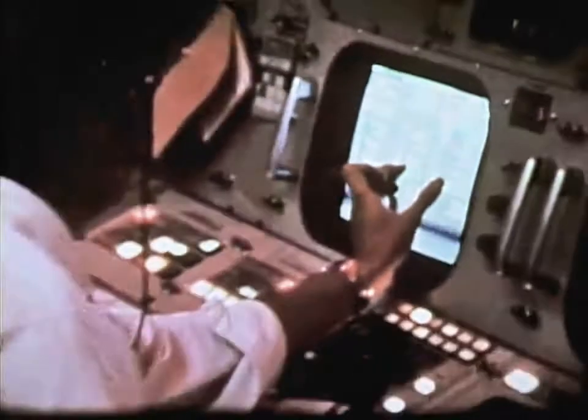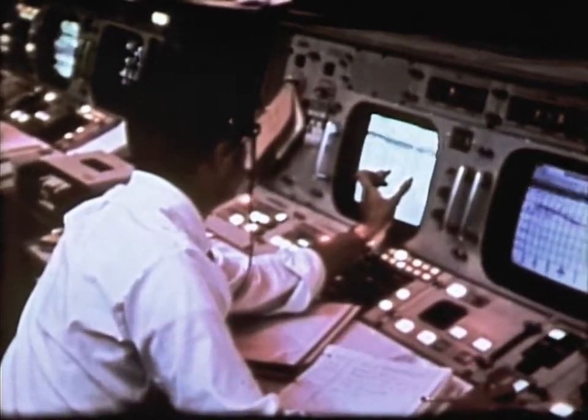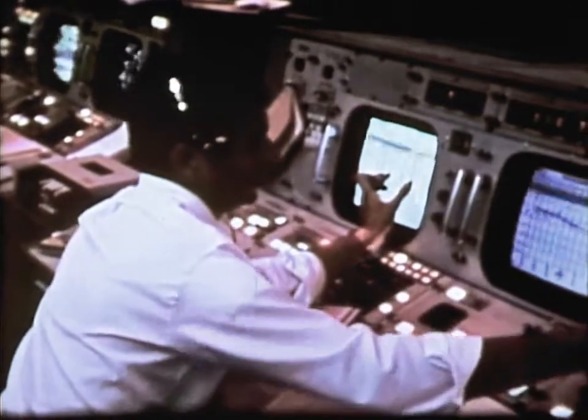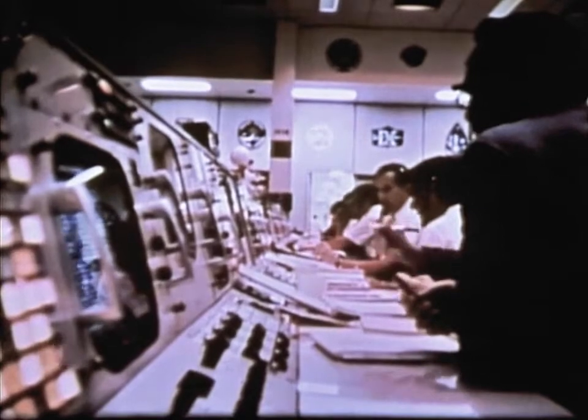7 minutes counting up. Roger, 10, you're go for TLI. S-4B's looking as planned. Right on. Cisco! Roger, Cisco.